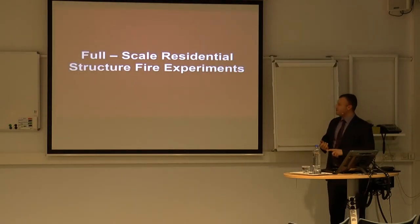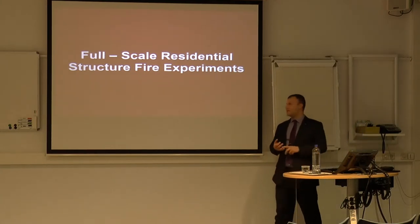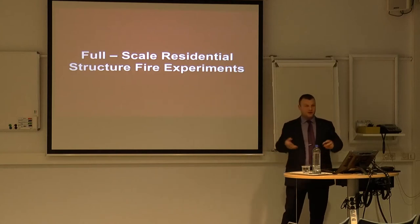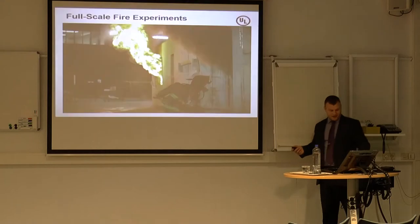With that, we say we've looked at air entrainment. We know how our nozzles are moving air. We put those pieces together. We say now we know where water's going within the compartment. With that, we design our full-scale fire experiments and go forward with that.